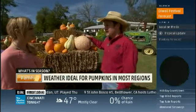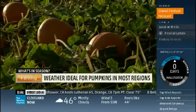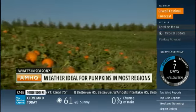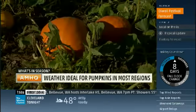So what are the ideal growing conditions for pumpkins? You know, a pumpkin's like any other crop. You got to have plenty of water, not too much water. You want soil that's going to allow the water to drain, but it can't be completely sandy soil. They've got very shallow roots, so they need frequent water. So if you've got a drought like California's experienced this year, that's going to be problematic.